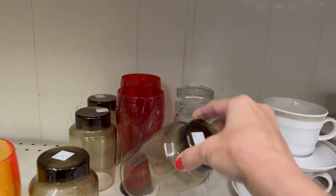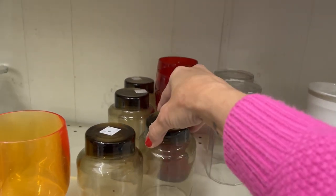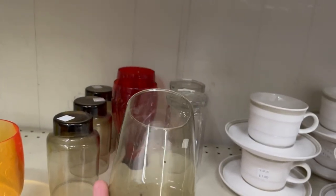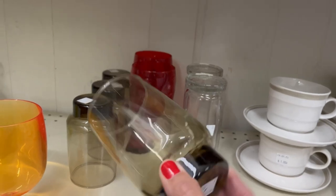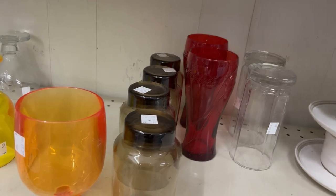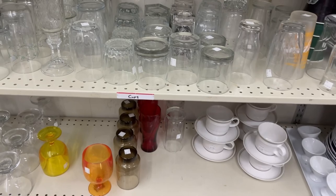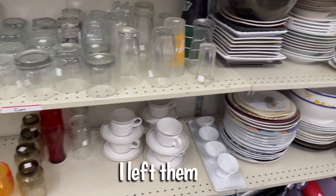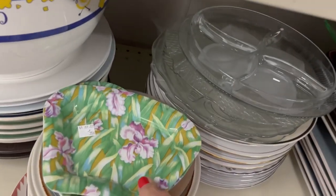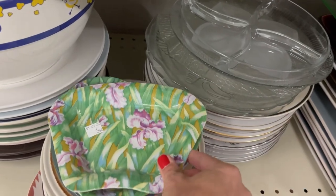They are Libby glasses, and I did just buy 8 shorter ones. But I don't know if I really want to travel with these right now. But they're only 35 cents. Oh my goodness. Glasses for 35 cents. I'm going to think about those. They're definitely something that I could find pretty easily back home, so they're kind of cute.